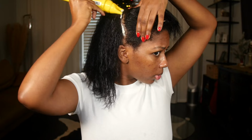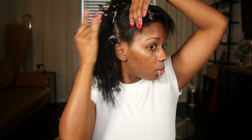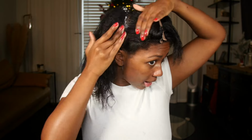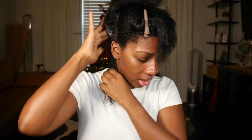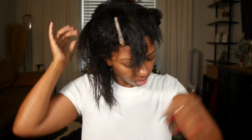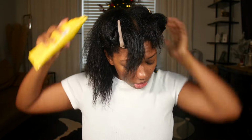Now, the only thing I will say is if you're using scrubs like this, because I have used some before, you have to make sure you wash your hair super good after. And it's kind of hard back here in the back. I probably will do a better job in the front of my head, but... Oh, my hair feels so... It just feels so dirty.